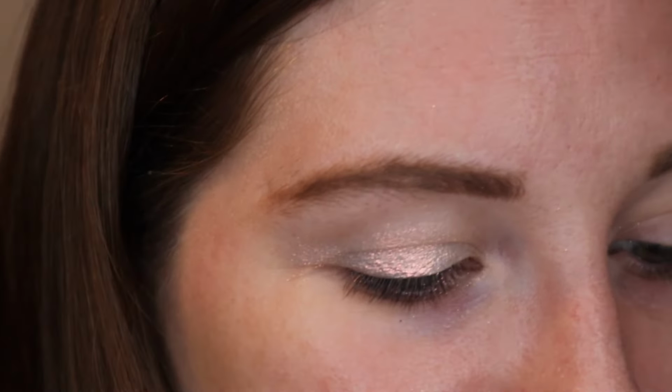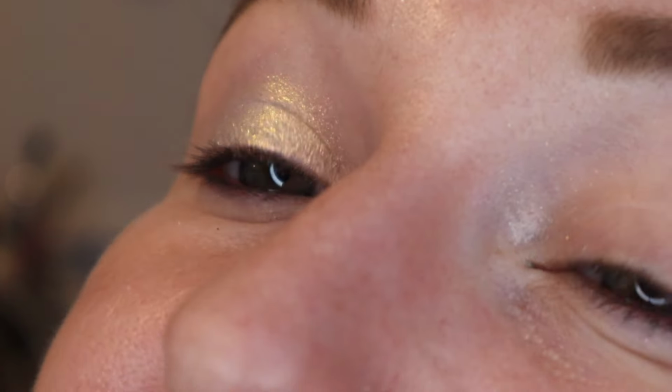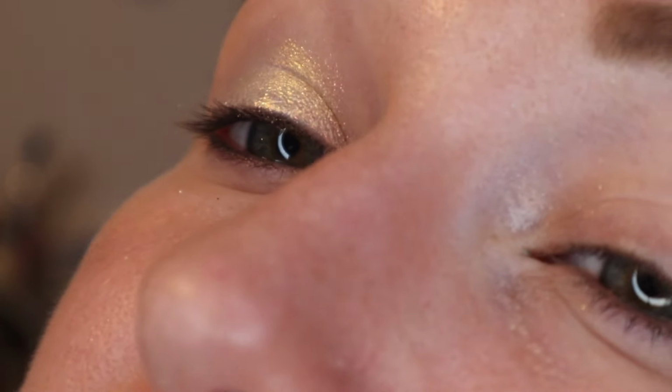Okay. I'll definitely see later if it works as an inner corner shadow. That's one of my favorite things to have in a palette because I love an exciting inner corner shadow. I don't know if I would really wear this all over the lid. I do like wearing less in your face multi-chromes and shadows when I go to work. So maybe this would be a shade I wear to work, but I'm not super excited about this one off the bat. It looks like it has an orange sparkle to it and a golden yellow shift. I wonder if there might be some green in there too when I look at a different angle.